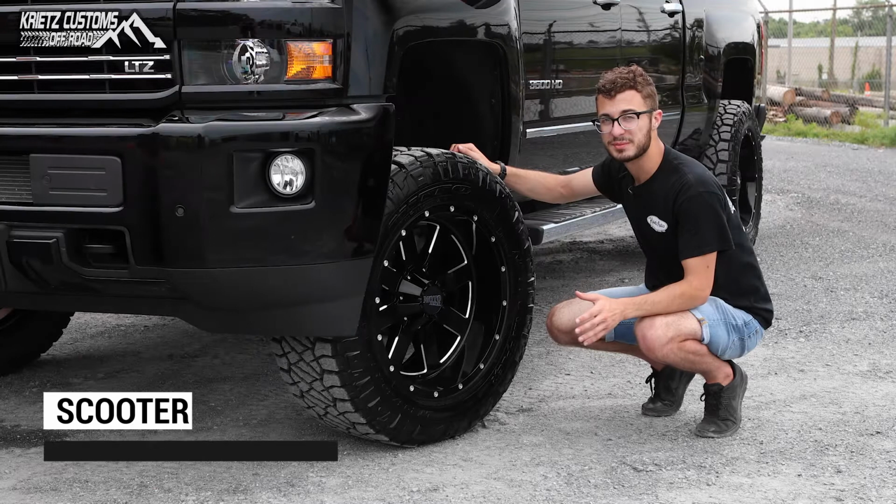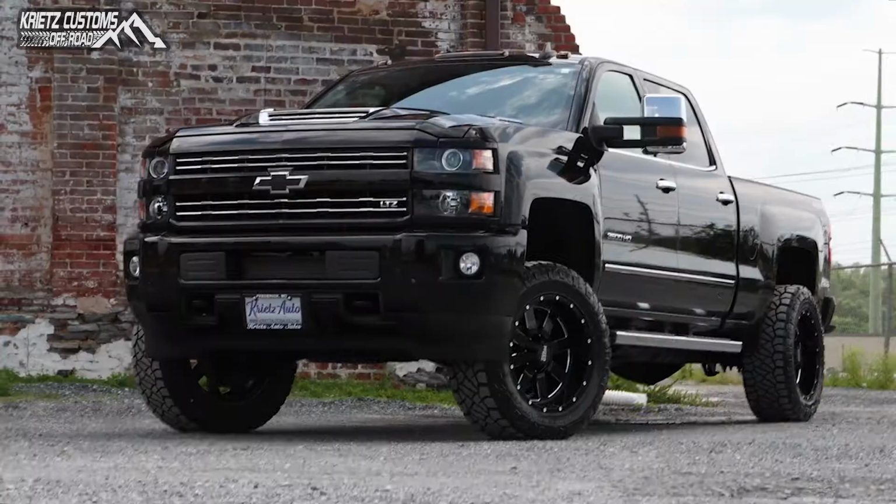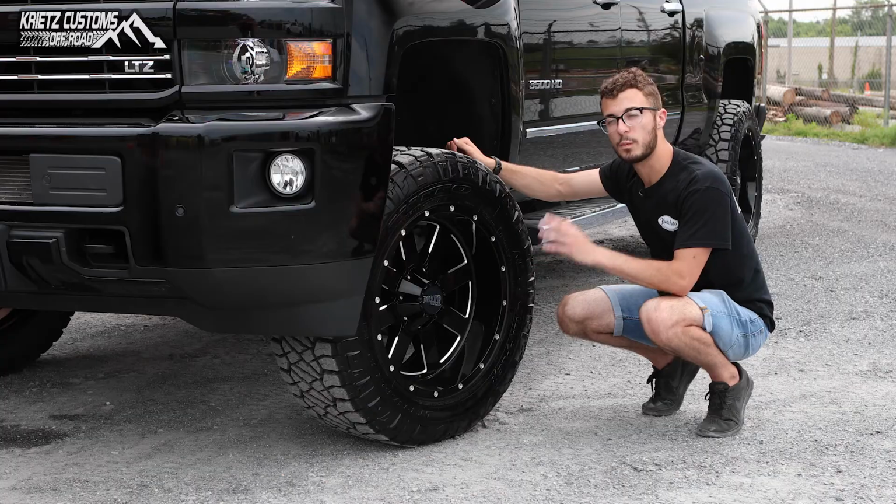Hey, Scooter from Krietz Customs, and guess what? We tamed the 3500. Now we're able to get up and close to see what we did to this truck. To start off, we're gonna go over the wheel and tire package.